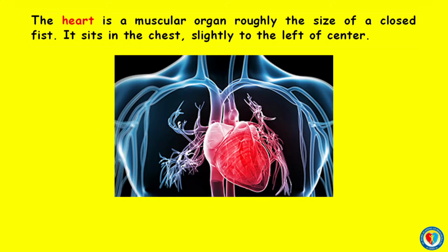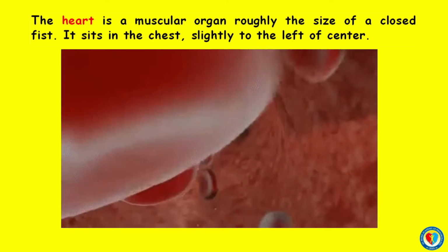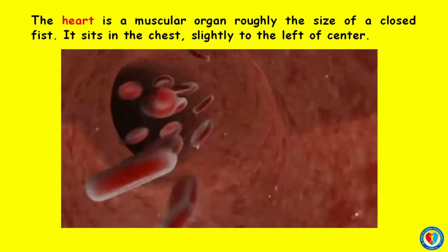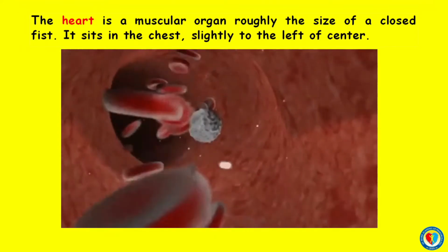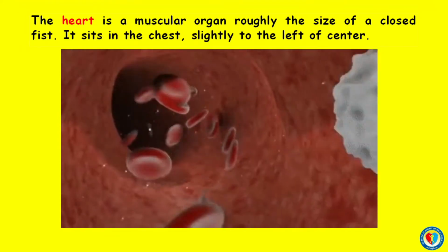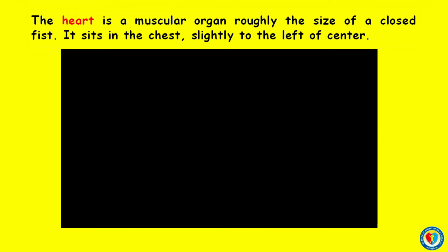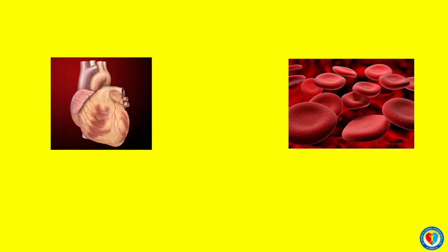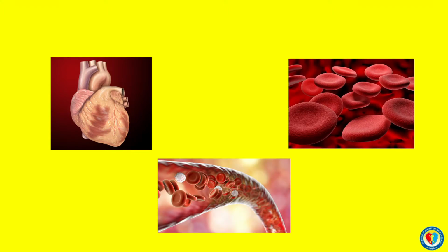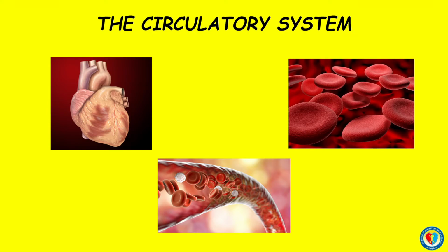The heart is a muscular organ roughly the size of a closed fist. It sits in the chest, slightly to the left of center. As the heart contracts, it pumps blood around the body. It carries the oxygenated blood to the lungs, where it loads up with oxygen and unloads carbon dioxide, a waste product of metabolism. The heart, blood, and blood vessels combined are referred to as the circulatory system.